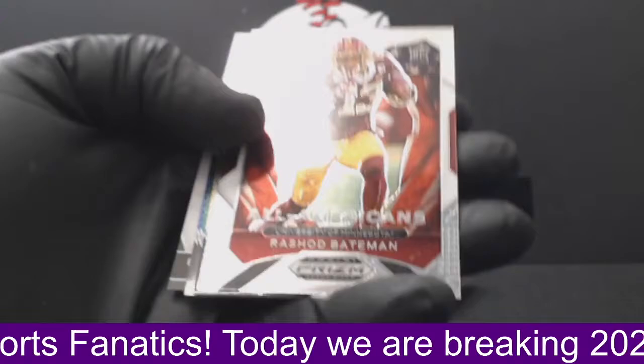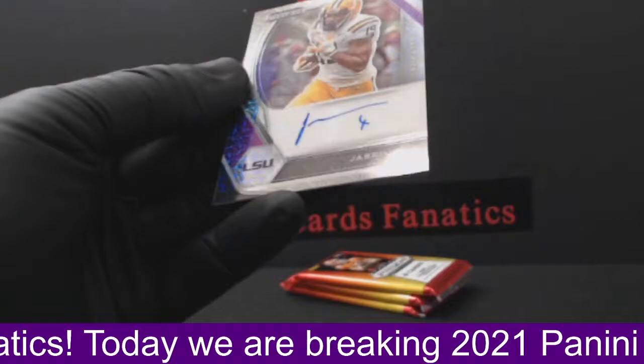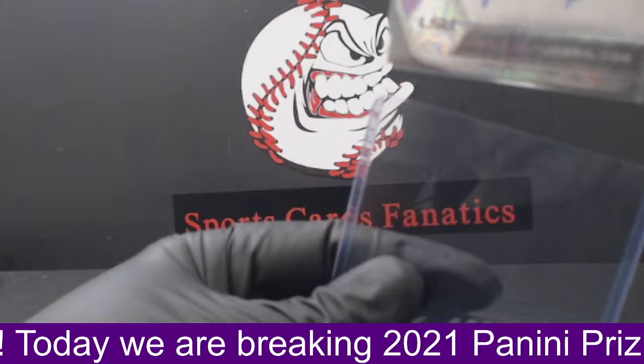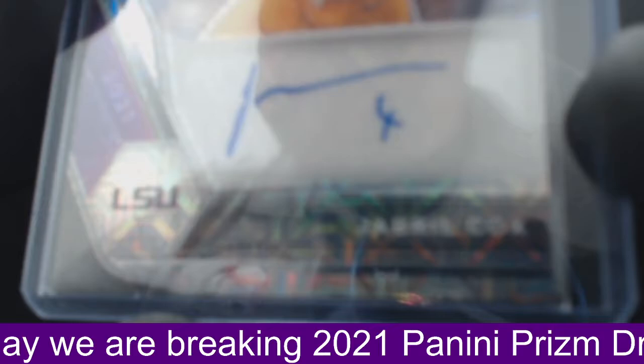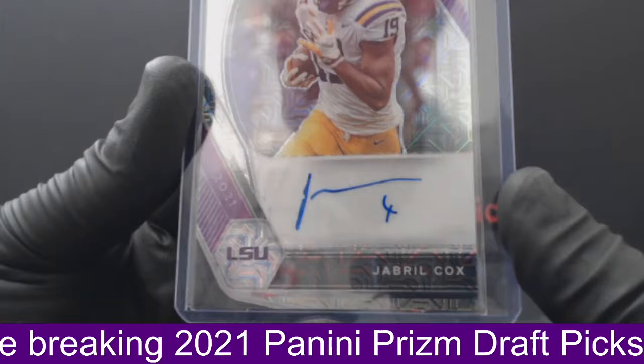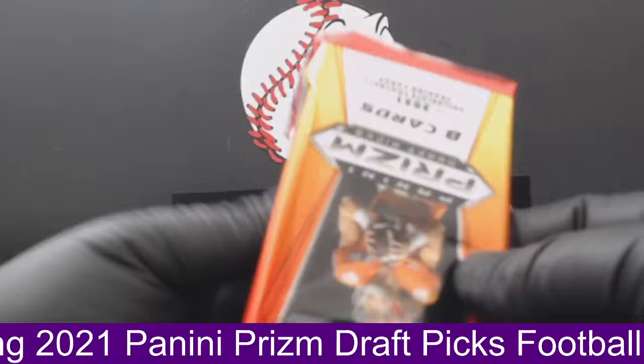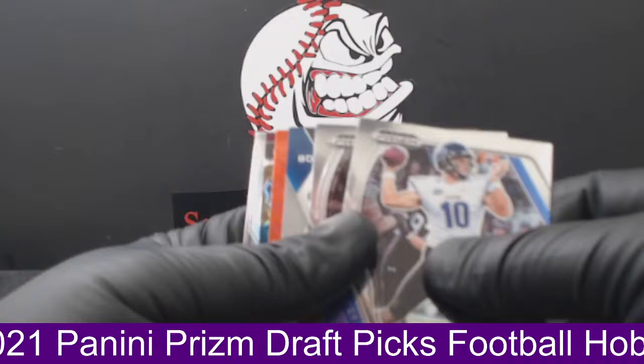Rashod Bateman. Sage. Carson Wentz. Larry Fitzgerald. We got another Mojo for the... I don't know. Who's Jabril Cox go-to, guys? Jabril Cox, Mojo Autograph. Jabril Cox, numbered 14 of 25, another low numbered auto. Jabril Cox, 14 of 25 auto. Cowboys. Cowboys is another team that David R. picked up. One of the three teams David R. picked up before the break.